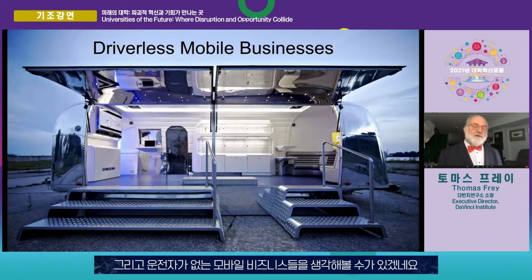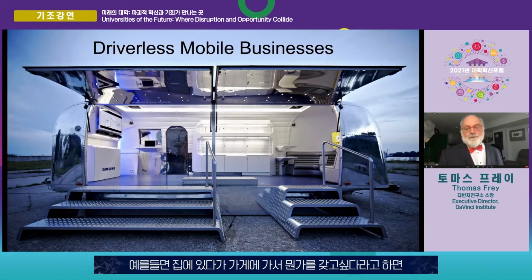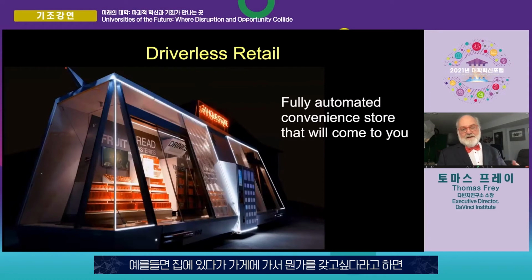It will also give rise to driverless mobile businesses. So if you're sitting at home at night and you need something from the store, rather than getting dressed and going to the store, you can summon the store to come to you. You can have the convenience store come out in front of where you live, and then you can go down and just grab what you need. It will automatically charge you because you have an account set up there. And as you walk out, you pay for everything that you've just taken.